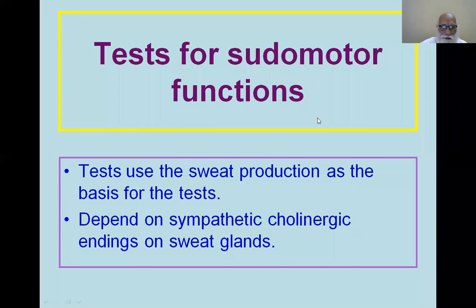Pseudomotor function refers to sweat production. So pseudomotor nerves cause sweat production from the sweat glands, and these tests are for assessing the pseudomotor function. This depends upon sympathetic cholinergic endings on the sweat glands. Sweat gland and sweat production is the final part, and this part of the autonomic nervous system is sympathetic, but it is cholinergic. Elsewhere, the sympathetic nervous system commonly has norepinephrine as the postganglionic terminal neurotransmitter. Here it is acetylcholine which is the neurotransmitter.